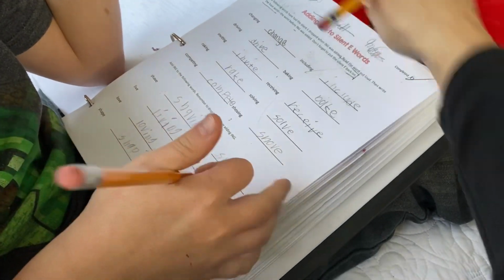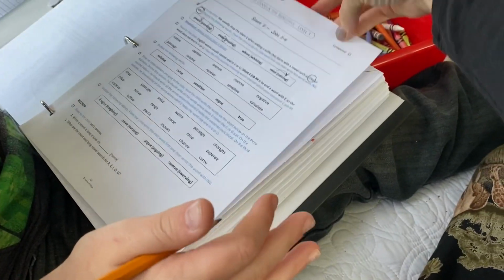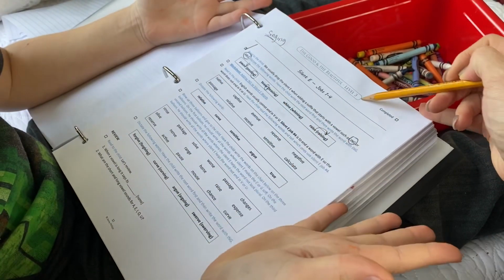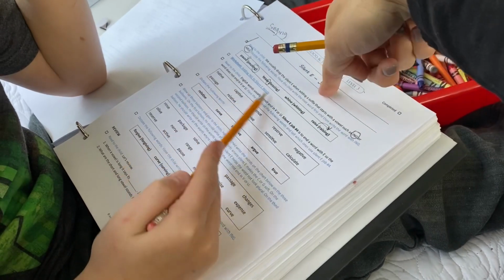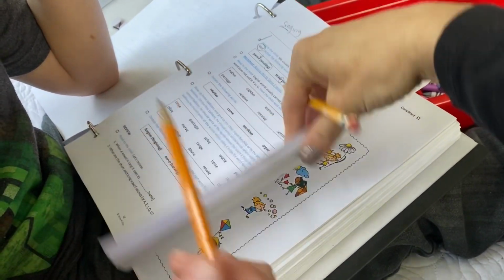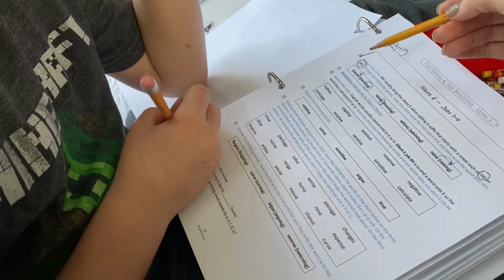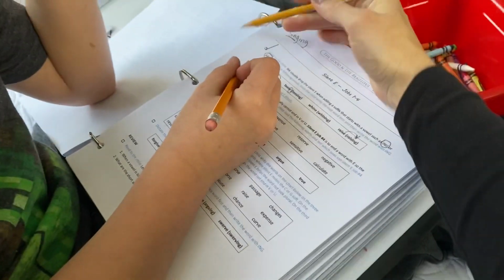Excellent job. Okay, so let's go back. And again, this is The Good and the Beautiful. This is level 3. Even though he's in 4th grade, they're kind of advanced, so we started on the number lower. It's a really good program. All right, what's next? Wait a minute, we did this. I love that there's boxes to check off.